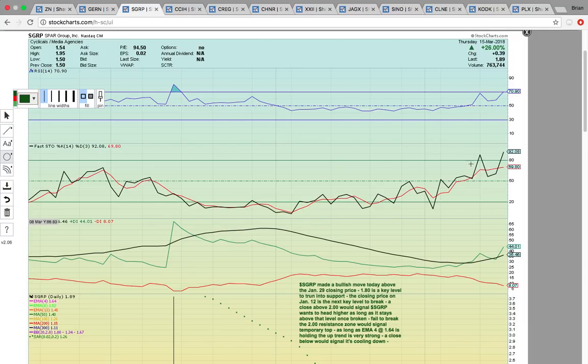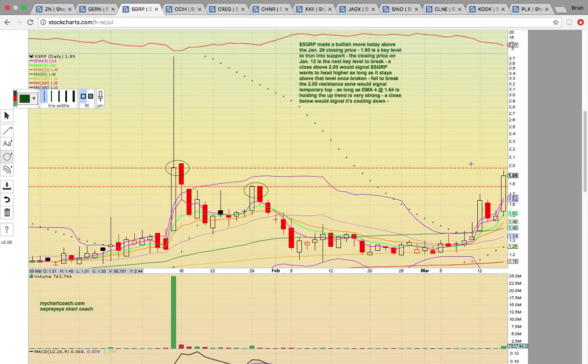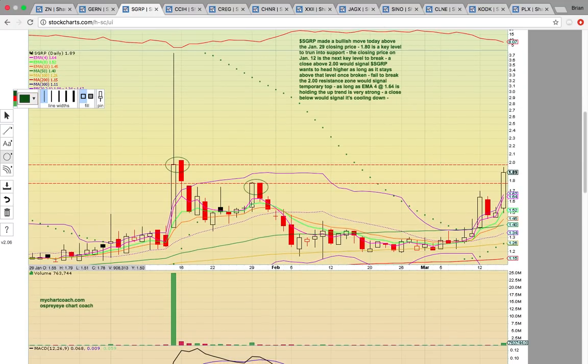Okay, look at SGRP. So this made a bullish move today. It closed above high close horizontal resistance, the closing price on the 29th of January. That was a really nice close. You want to see that 180 level turn into support. And then you have the January high close here from January 12th. If it can get above this $2 level, close above and turn into support, then it could head higher.